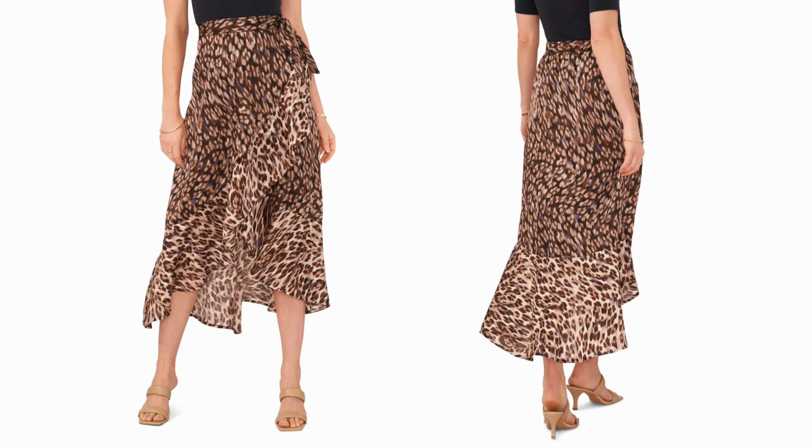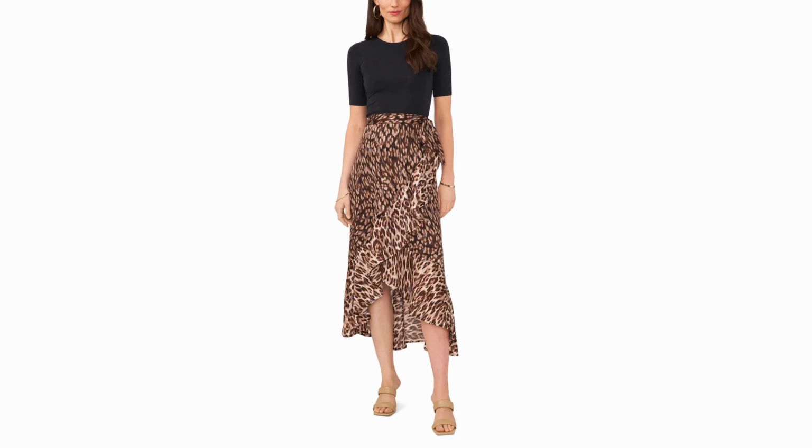And then the other skirt that I saw is actually a leopard print, but it's by Vince Camuto. And I thought the leopard print on this was more abstract, and the way they put it together and the way it fits is just so beautiful. And it's $65.99 and then goes $99 after the sale.